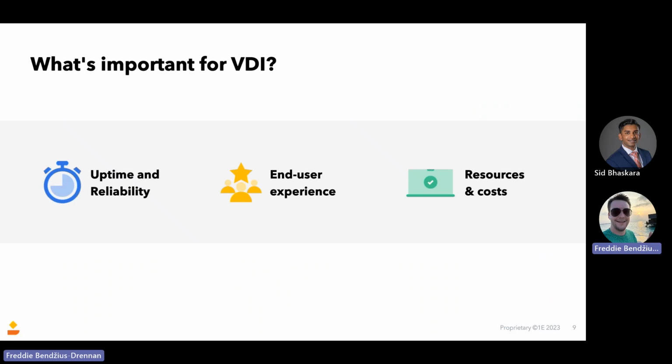It might be working, but is it reliable? And that's things that we'll talk about in a second around, how long is the round trip time? What's the latency? Other things which make it a reliable resource that can help people be productive and to get their job done. The second piece is really around end user experience.